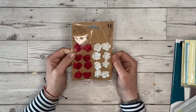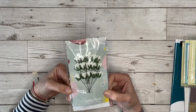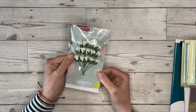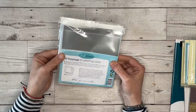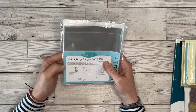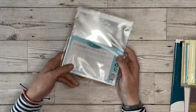More ready-made flowers for crafting. And there are little roses here with a longer kind of stem. I got a few poly bags. Not that I'm selling greeting cards or anything like that, but I often put things that I've cut out with my Cricut into a little poly bag before I send them to people as a kind of freebie gift, so I thought these might be useful.